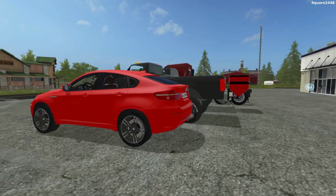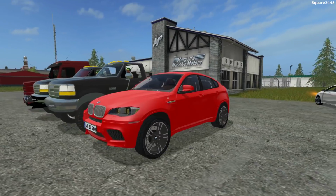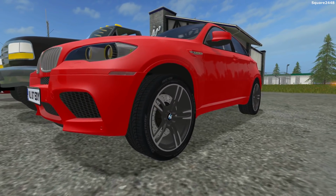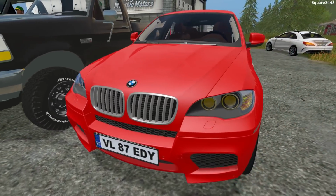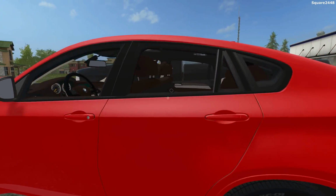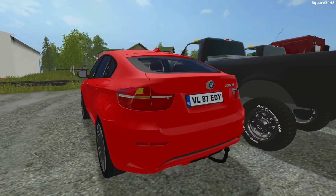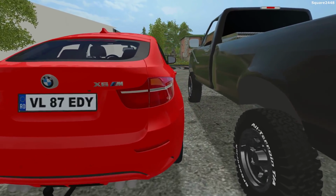Up next, we'll be taking a look at the BMW X6. Now, this is a pretty cool SUV. As you guys can see, it has very large sporty wheels on it, which is pretty cool. Up front, it has a very nicely done grille and awesome looking headlights. A lot of detail went into this. Then as you guys come around to the back, it looks pretty cool, and it does have a hitch, which is pretty cool, and it does have quad exhaust. That's also a pretty cool feature.